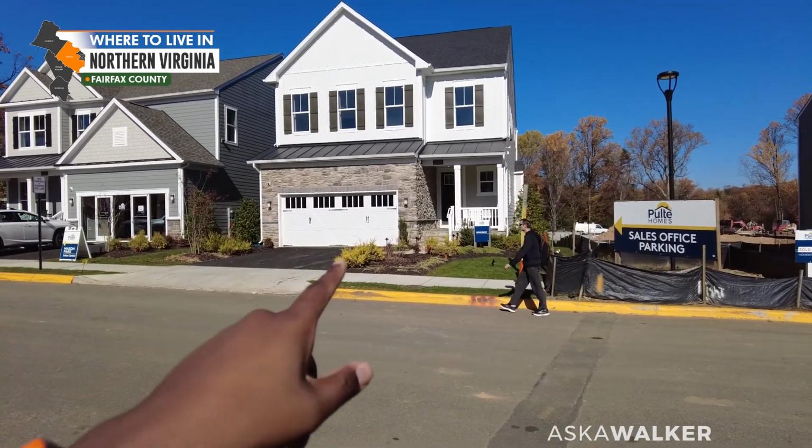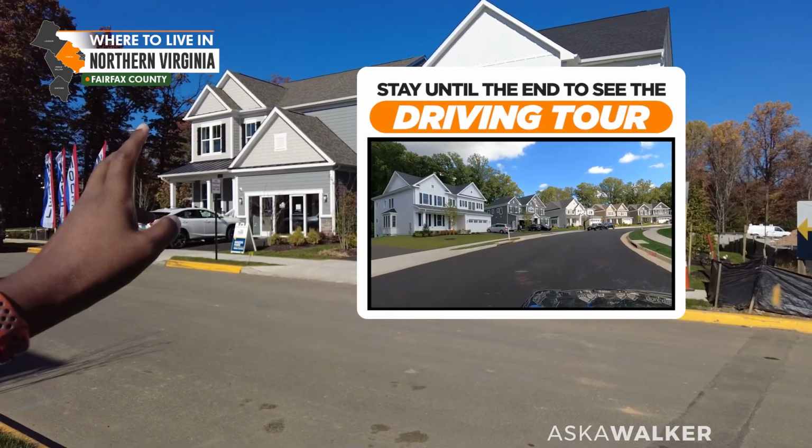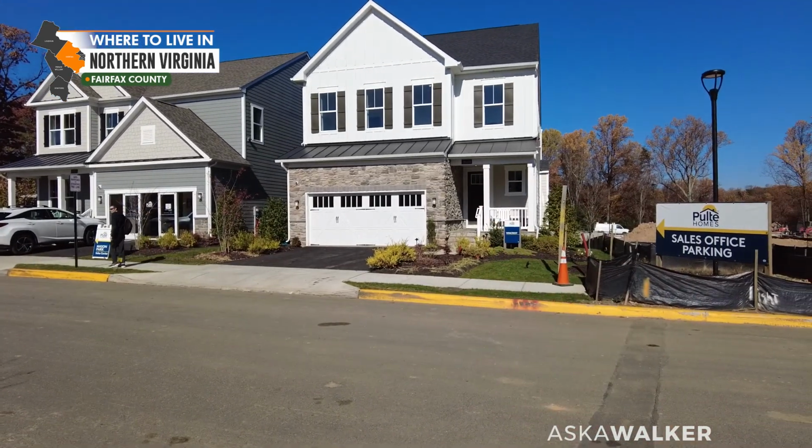So today we're going to take a look at the Windcrest model. The previous video was of this other model over here, a little bit larger property. This is going to be a decorated model.